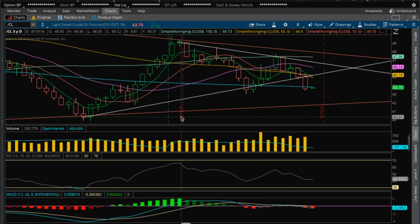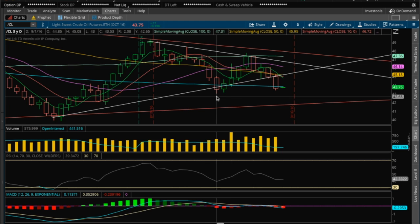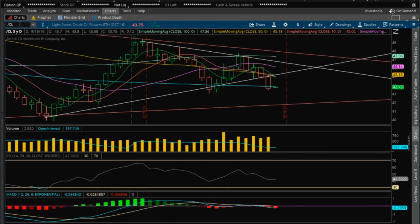So what we want to watch for is will oil bulls take their stand here and keep the higher low pattern intact and regain the 200 MA, or will we break below $43? Let's go to gold.